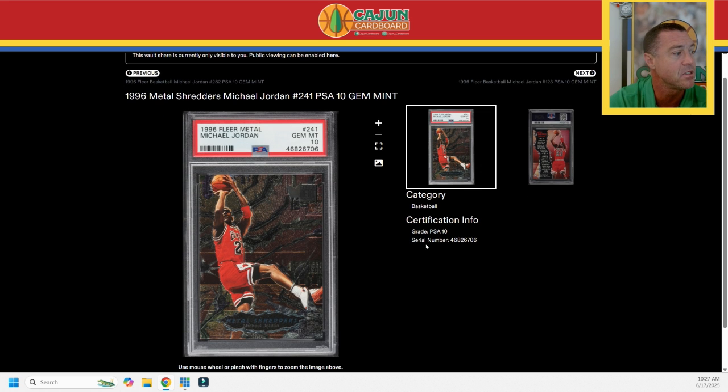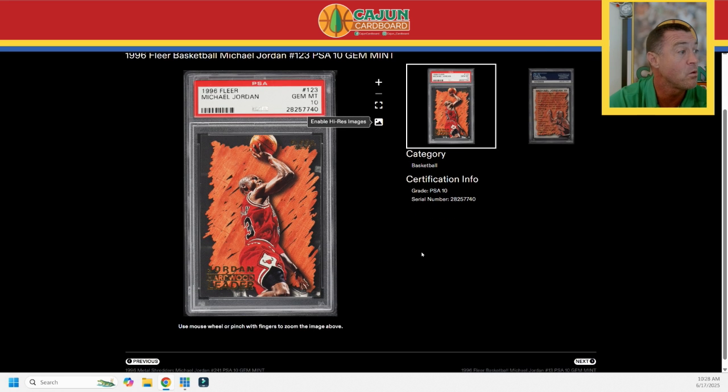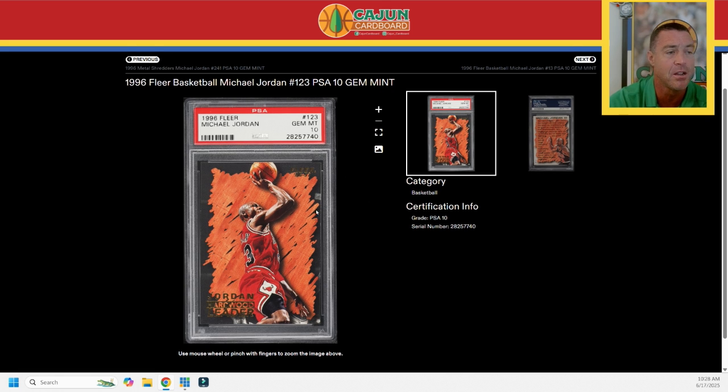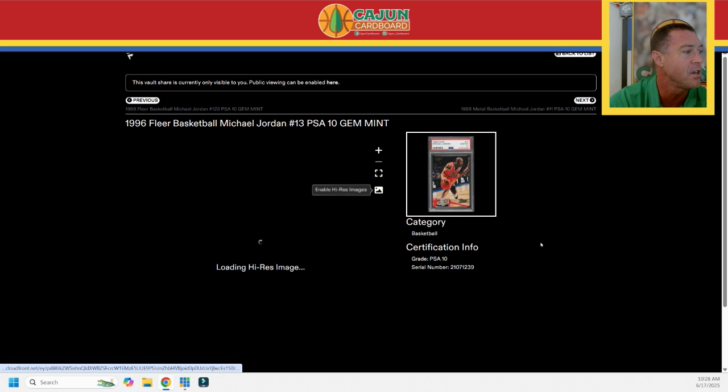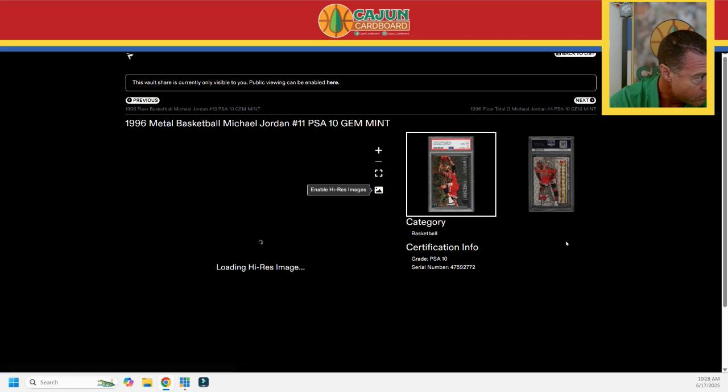96 Metal Shredders. This is number 241, another subset card. Not the base metal card. Here is the hardwood leader. There's 3 hardwood leaders. I think I got this right. Stay with me. I think there's 3 years of hardwood leaders. 2 of them are inserts. This one is not. It is a subset card, number 123, as you can see on your screen. Still presents well. It's a good-looking card, just not nearly as much value on this one as the other hardwood leader PSA 10s. 96 Fleer, number 13, base card.